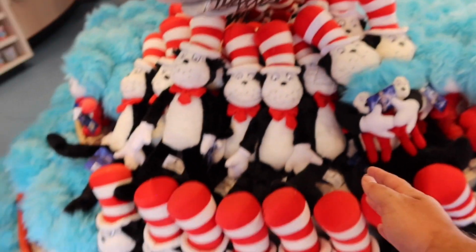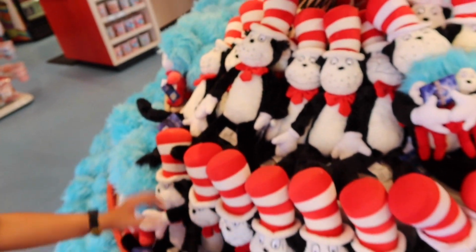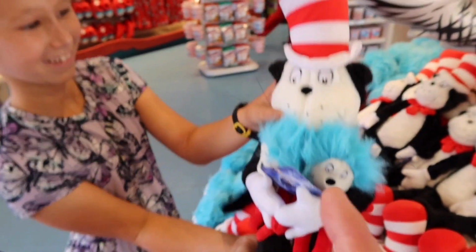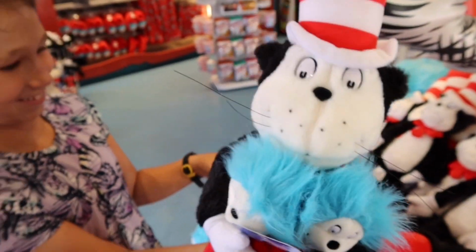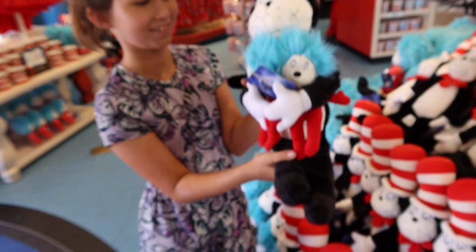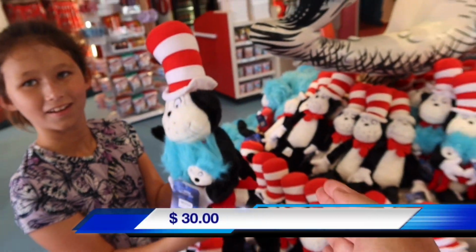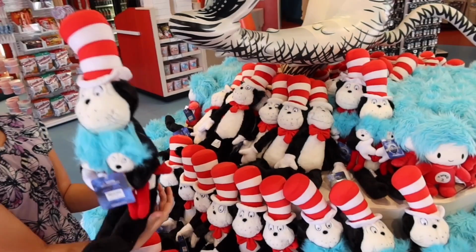Or if you just want to remember the signature cat from Cat in the Hat, you can get his plushie too. Or look at that, you get all three. This is the choice right here. You want to remember the full Cat in the Hat experience? Get the cat holding Thing 1 and Thing 2, and it is only $30. So it's like you're buying them all.